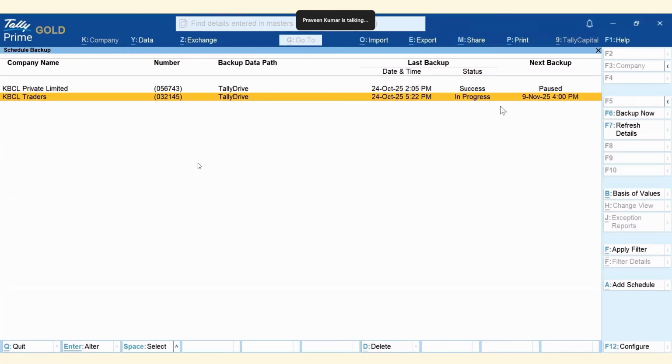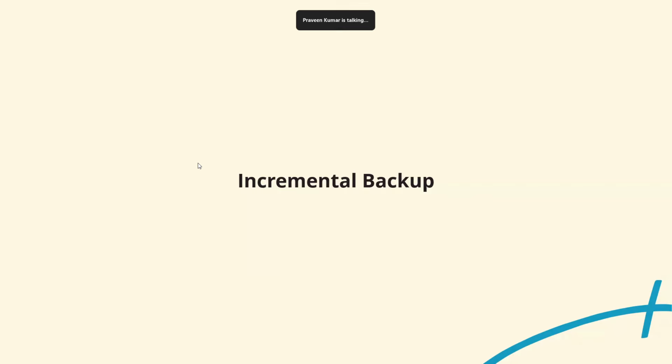The option is given on the right hand side, and the shortcut key is F6. In this fashion, for every single company data that the customer has, where multi-company is part of his business routine, he can choose to schedule different timelines and different timings as and how he pleases. And also, he can alter the schedule of the backup at any given point by simply entering it.